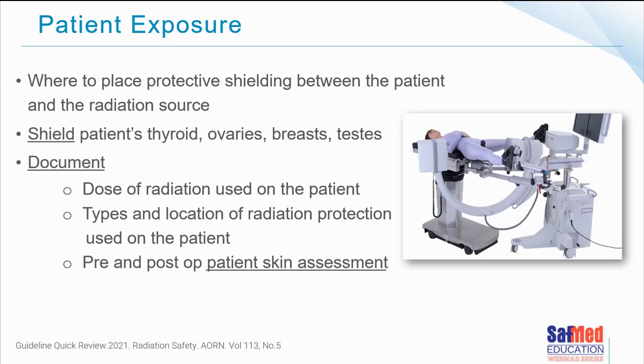And what areas do we shield? The thyroid, the ovaries, the breast, the testes, which is a bit difficult in urology, but certainly those are areas that need protection. There are debates about where you need to place the protective devices, and of course, if you are in a sterile field setting, where it is that you're placing the devices, that they're not getting in the way, or they're not slipping, or they're not falling, or they're not a contamination risk.